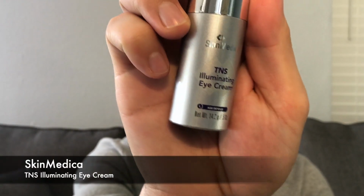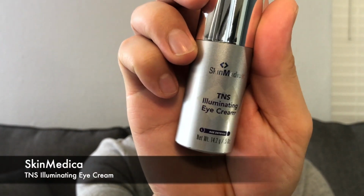Next up is a product that has been a long time coming for a review from me. It's the SkinMedica TNS Illuminating Eye Cream. Now this is an amazing product. I am a huge fan of SkinMedica. Their R&D is world class. They make a phenomenal product across the board, especially their TNS line.